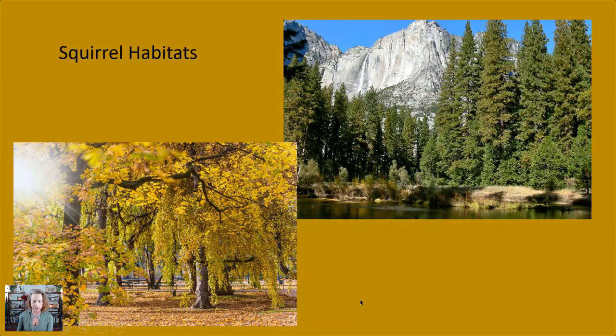So rodents have both good and bad influences on the environment. Okay, anyway, like I said, the habitats are really variable, from larches and oaks and beeches to mixed conifer forests like spruce and fir and pine.